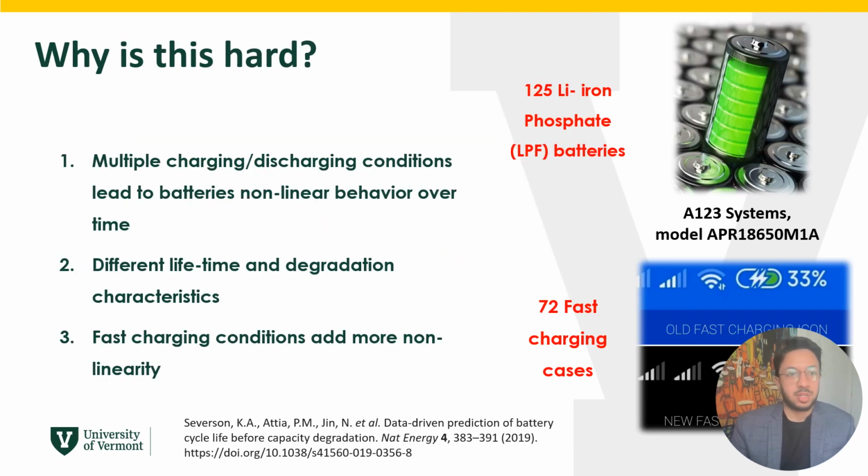Why is it a hard problem to forecast or model a lithium-ion battery? One reason is that charging and discharging for lithium-ion batteries are extremely non-linear behaviors. The second is that they are produced in different batches, and every batch has a different kind of bias towards the model. So it's very hard to fit one mathematical or stochastic model to forecast the kind of non-linearity lithium-ion batteries share.